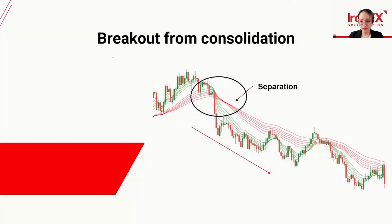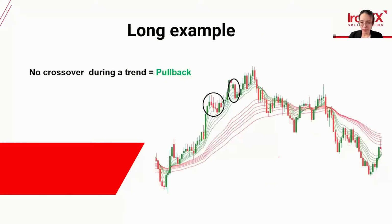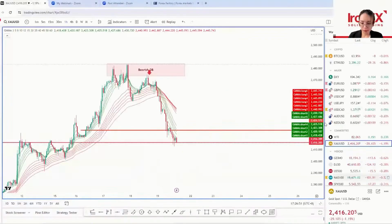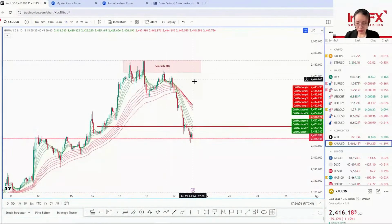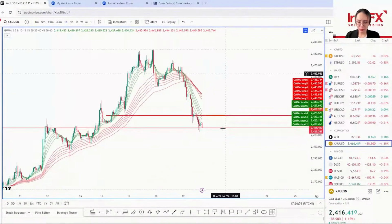Okay, this is a breakout from consolidation. When the line splits, we already know, as I just mentioned, it's a very strong downtrend because there is a gap here. Boom. Long-term pullback, I just mentioned this, this is how the trader uses this indicator. You can bookmark it, but I think it's good for the swing trader.